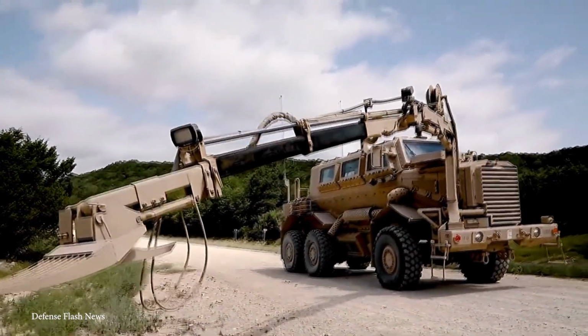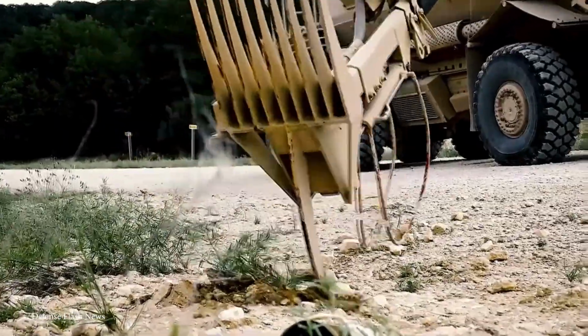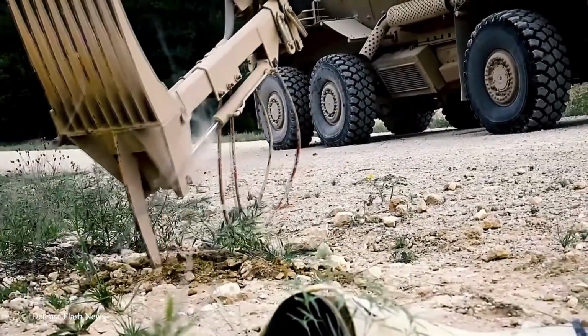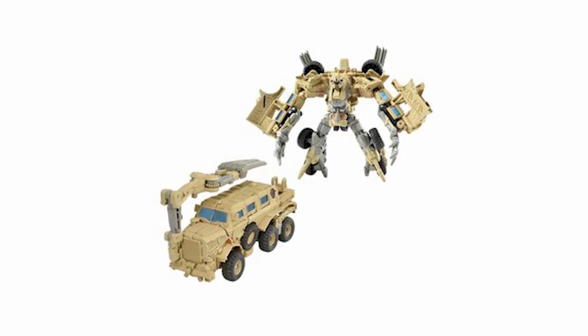But since this is an ordnance disposal vehicle, it's working with an advanced mine detection system and uses its 30-foot robotic crane arm to get rid of IEDs. This military vehicle gained so much attention and popularity that it was even in the Transformers movie. If it's good enough for them, it's good enough for anybody.